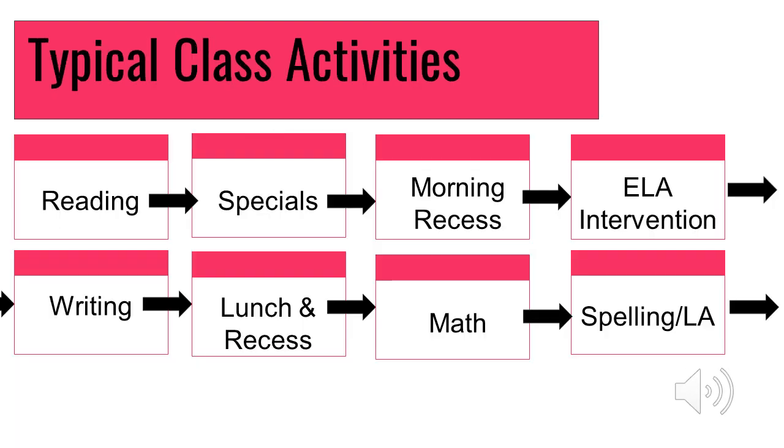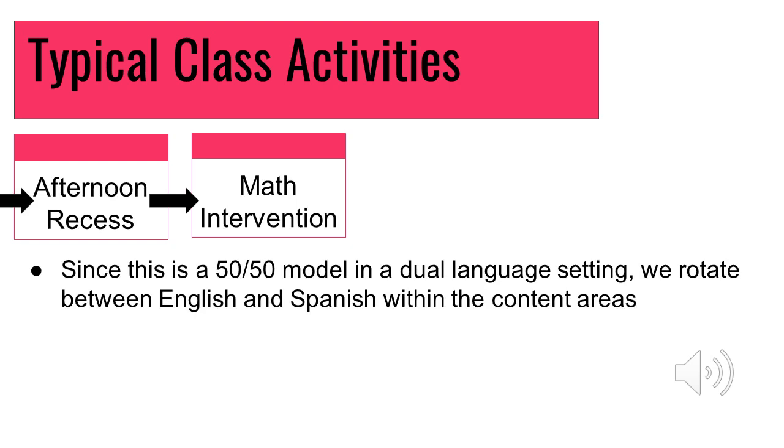This is a glance of our daily schedule. Reading is an hour. With specials, there's music, PE, and library. After that is our morning recess, followed by our ELA intervention, where the class is split up and they go to certain groups based on their needs. After is writing. Then we have lunch and recess. After we have math, which is an hour, followed by spelling and language arts. After spelling and language arts is our afternoon recess. To end the day is math intervention, which is similar to ELA intervention. This class is divided into certain groups based on their needs.